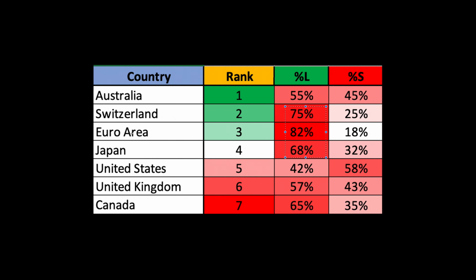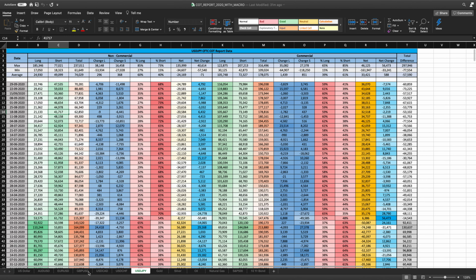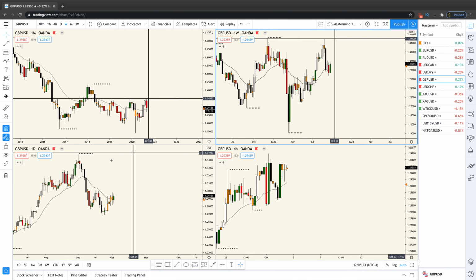All right, go to the pound. Number 6, not looking too good for the pound. 57% long to 43% short. Nothing great. Kind of staying away from the pound. I am more short on the pound. Clearly they added a bunch of shorts. Look at that, 11,000 shorts that they added. So I think you can see that pretty clearly on the chart though.